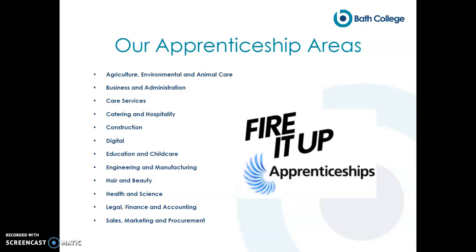What I would say as well, in regards to the areas that we offer, we are very, very fortunate at Bath College that we work with some fantastic companies. And these include large national companies as well as smaller local businesses, of which it is key to support.